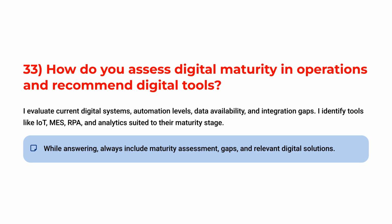How do you assess digital maturity in operations and recommend digital tools? I evaluate current digital systems, automation levels, data availability, and integration gaps. I identify tools like IoT, MES, RPA, and analytics suited to their maturity stage. While answering, always include maturity assessment, gaps, and relevant digital solutions.